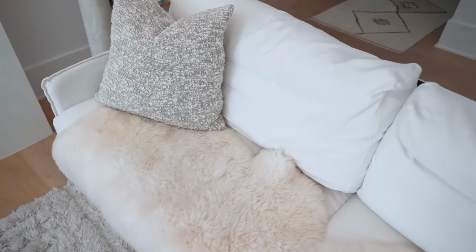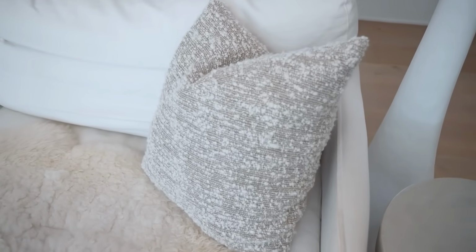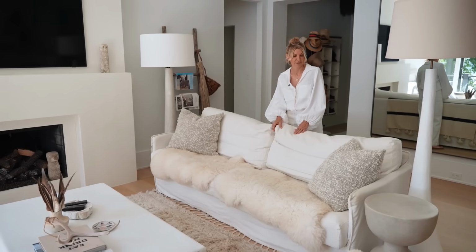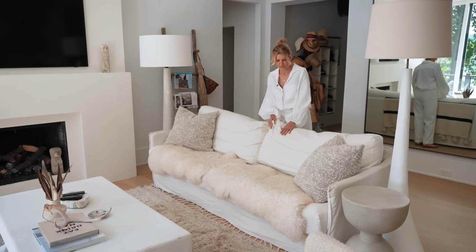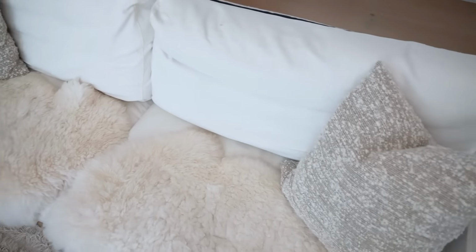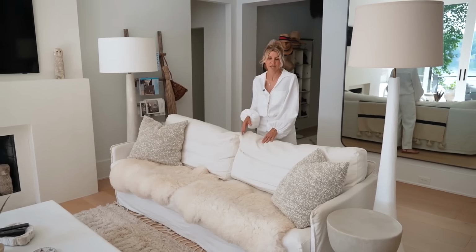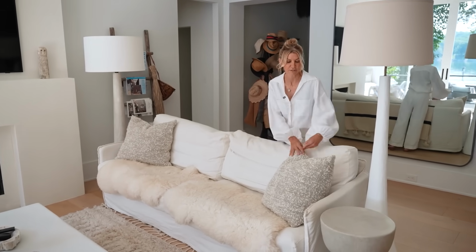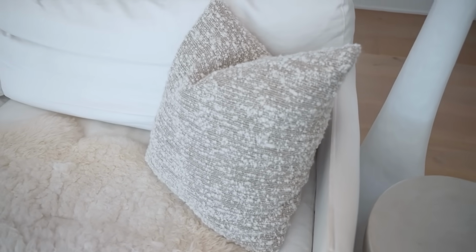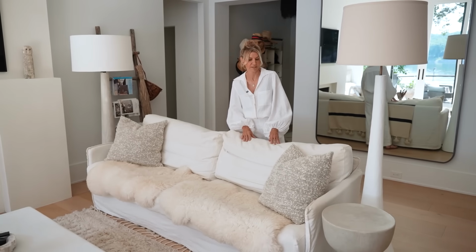Well, the great thing about this sofa is that it's perfect for napping, and sofas get a lot of use, especially for us because we're lounging, watching TV from here. I like this particular sofa because I love the cotton duck fabric. It's a slipcover, so it's easy to take off and wash. And even in the summertime, the layered sheepskins are great, just adding that extra texture. These beautiful textured pillows have just a little hint of brown in them, which adds a little depth and balances the white of the sofa.